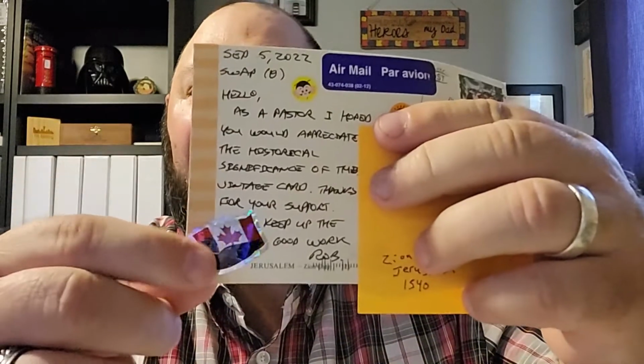And Rob has included this stamp. And then he's done some decorating with some stickers and a Canadian flag sticker. So Rob says, as a pastor, I hoped you would appreciate the historical significance of this card. I do, and I really appreciate it. Rob, I like it, and I thank you very much for sending it.